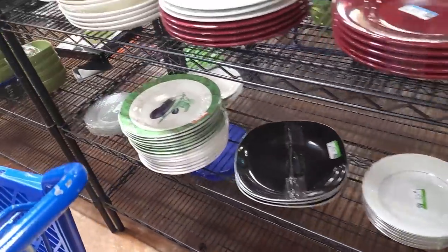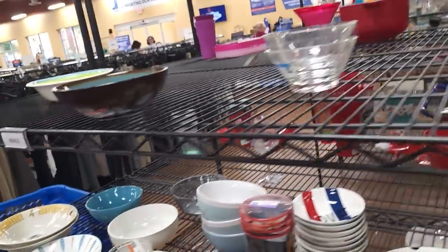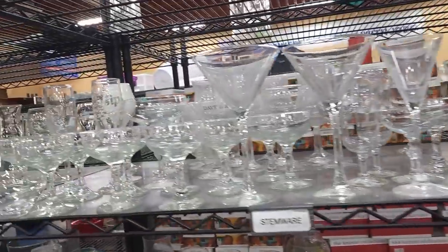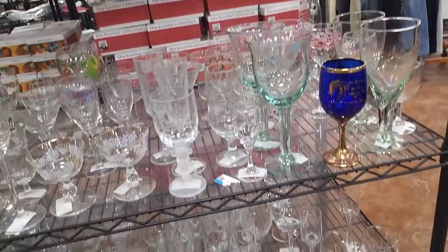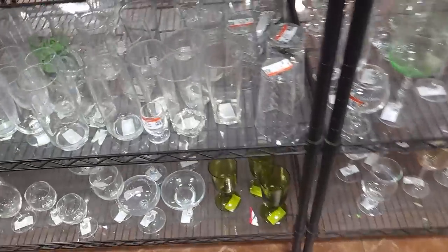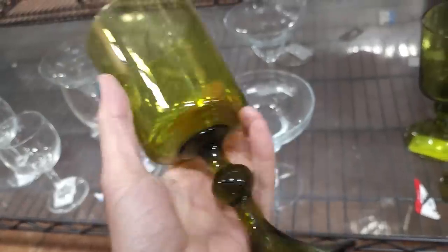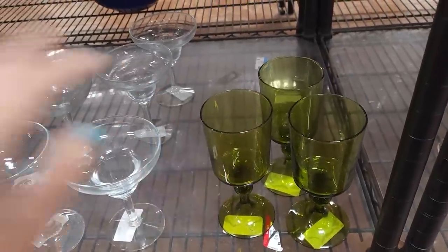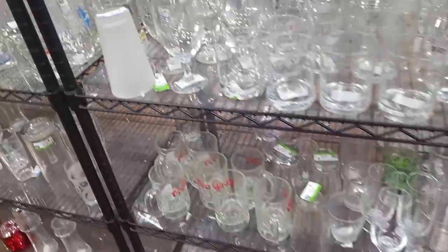See if there's any others here. I don't believe so. All right, we'll keep on moving. See what we have over in the glasses. Nothing on this first shelf. Those green ones down there, they have a bit of a mid-century look. I do like the little ball in the middle. $1.99, good price. I just don't need to deal with them right now, but they're good if you need inventory.